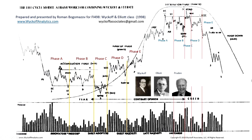So here, the whole notion, we've talked about this in the past, so I'm going to blow through it pretty quickly, is that in accumulation we have phases. And the process going on is that the stock in this example is being accumulated by the smart money, who we call the composite operator. These are the very smart, innovative investor-traders who are accumulating shares for a big markup into the future.